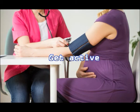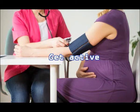Get active. Physical activity is another important part of your diabetes treatment plan. During your preconception appointment, get your doctor's okay to exercise. Then choose activities you enjoy, such as walking, swimming or stationary biking, and make them part of your daily routine. Aim for at least 150 minutes a week of moderate aerobic activity, based on Department of Health and Human Services guidelines for exercise during pregnancy.